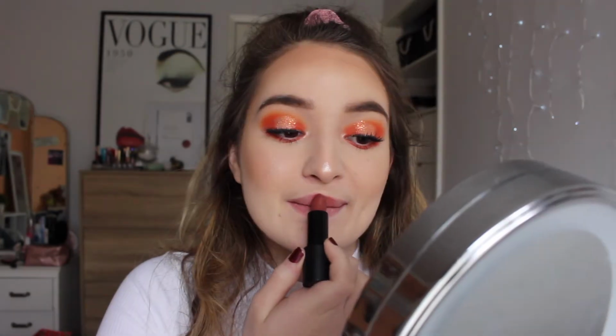For my lips, I'm going to use my all-time favorite lip combo. First, I'm going to go in to this matte lipstick, what's it called? Powder About It lipstick from Sports Girl in the shade Moon Dancer. It's my all-time favorite lipstick, just in general, ever. I'm not using a lip liner because I kind of just can't be bothered, so there's that.